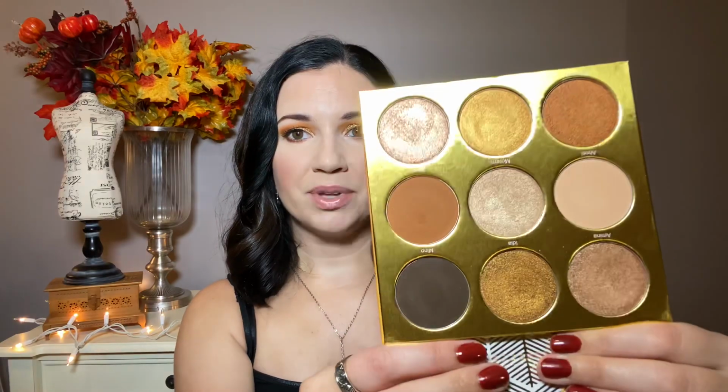First, I'll talk about this one. This is the Original Warrior palette. This one is really, really nice. The quality is out of this world. I really like Juvia's Place formula. This one is kind of more the classic quintessential fall warm browns and golds palette. But these shades are so metallic, so pigmented.